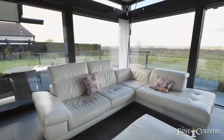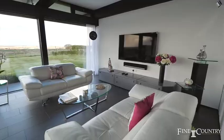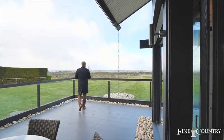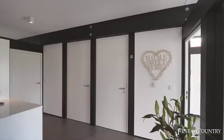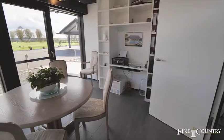In the factory where each property is manufactured, 200 people work to produce a bespoke house in just 1 week. It's a place where traditional craftsmanship meets high-tech precision. It's a controlled environment with incredible engineering standards focused on quality control.